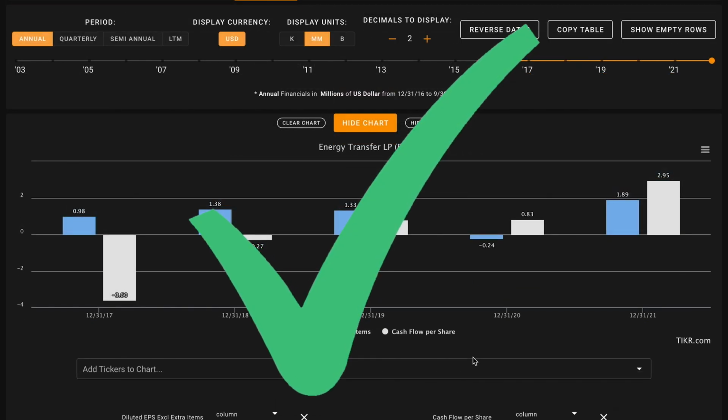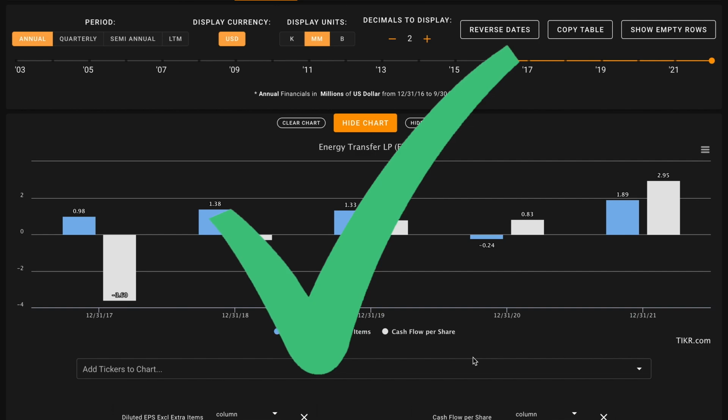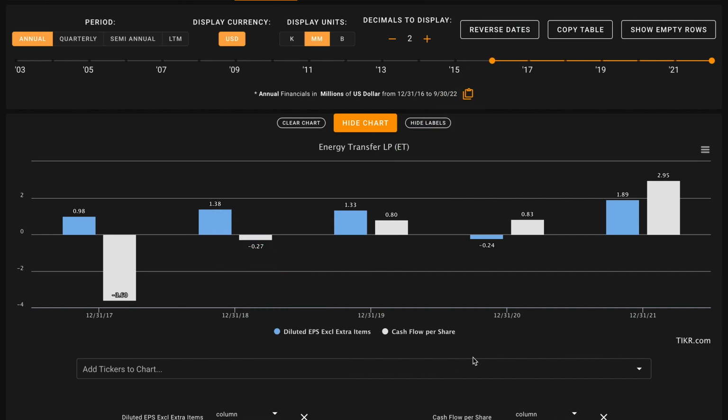Next up, metric number 4 is going to be very similar. Here we're looking for free cash flow per share growth over the last 5 years. Their free cash flows were negative in 2017 and 2018, and they've been quite positive since 2019. They're especially quite positive over fiscal 2021 and over their last 12 months as well. This is another check here on metric number 4, and so far through our first 4 metrics, we have 3 checks and 1 X for Energy Transfer.